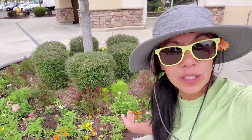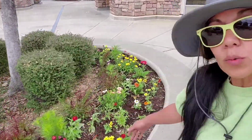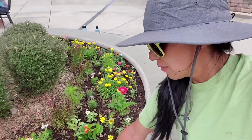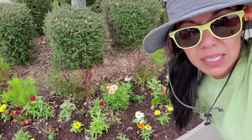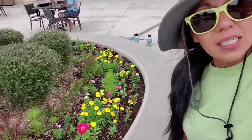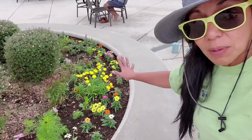Okay everybody, so we are finished with this location, and in this bed there were already some zinnias that were budding up and flowering, so we just left those. All these are zinnias, so they self-seeded themselves when we planted zinnias here last year, and we kind of just left them in there so that this whole entire flower bed can be filled.